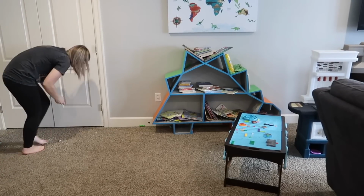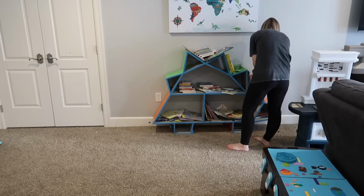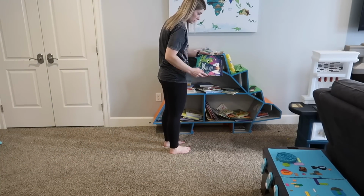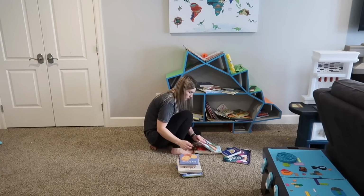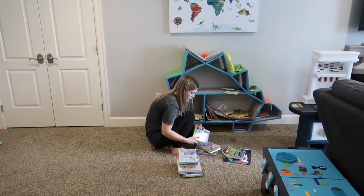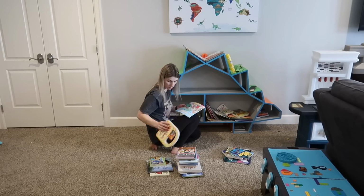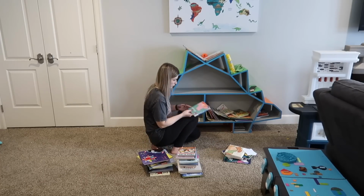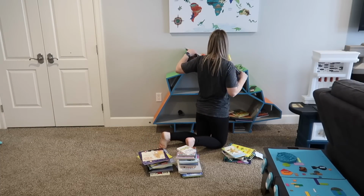So now we are going to be clearing off this bookshelf so we can get rid of it. And this was not an easy decision. It was actually really sad. I do not want to get rid of this bookcase. It holds a lot of special memories to me. I painted this when Grayson was 1, so we have had it his entire childhood, and then of course the girls grew up with it. It might seem kind of silly, but I'm sure if you're a mom, you have items like that in your home, but there is just no longer a need for it.